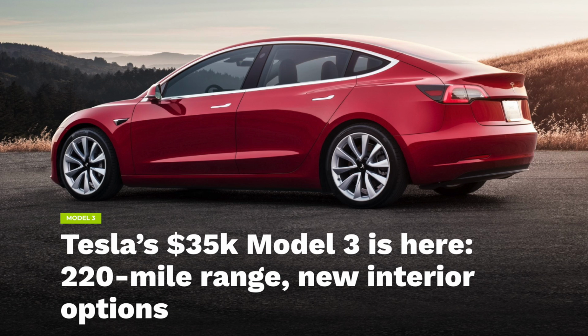Today there were two major announcements coming out of Tesla. Number one, the standard edition base model Tesla Model 3 will be available for sale in the US for $35,000. This is fantastic news, and this is a promise that Tesla made to its customers 2 or 3 years ago that the base model for their Model 3 will be available for $35,000.